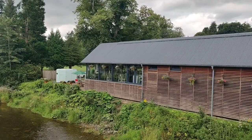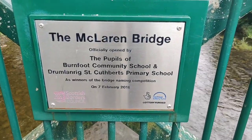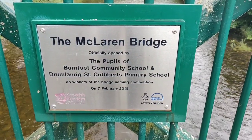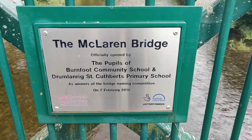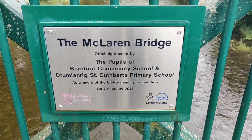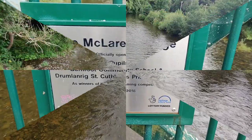I think that's the cafe. McLaren Bridge, officially opened by the pupils of Burnfoot Community School and Drumlanrig St Cuthbert's Primary School as winners of the bridge naming competition, the 7th of February 2018.